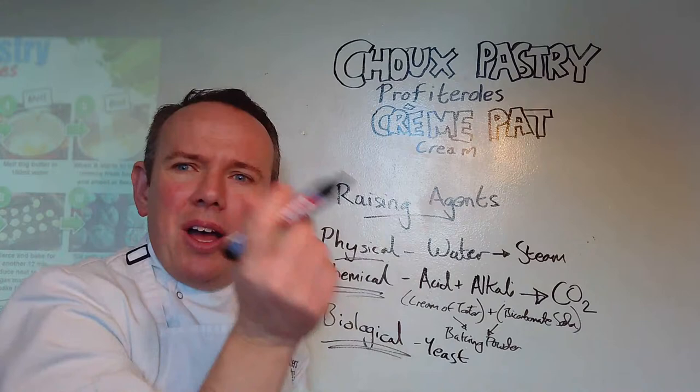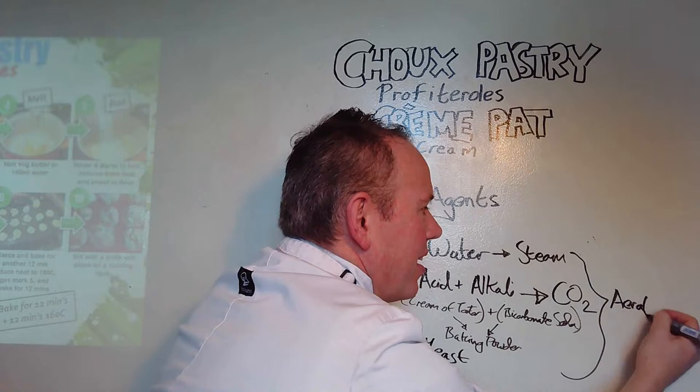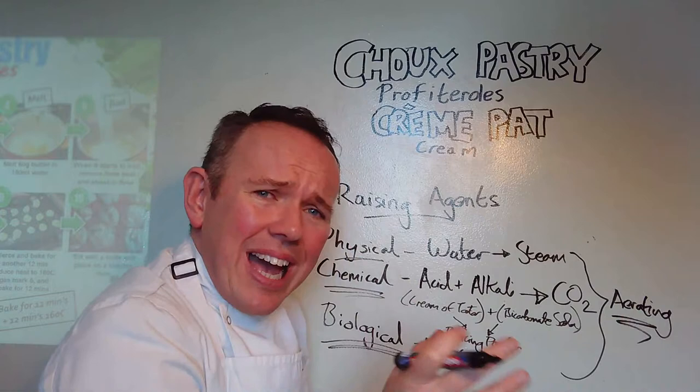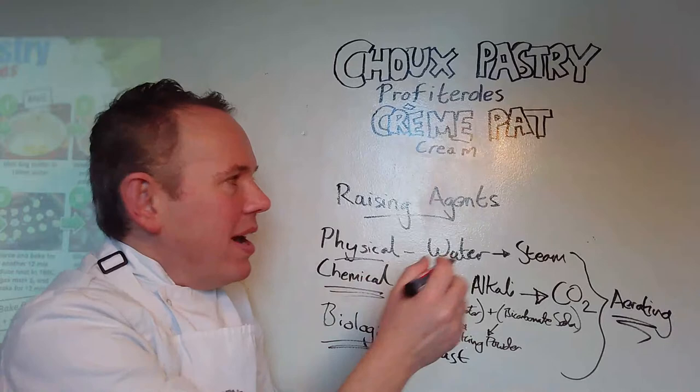All of these are forming something which we talk about in GCSE a little bit more. They're adding air in, so they are aerating our mixture. Aerating, there we go. Whether it's physical aeration, chemical aeration, biological aeration. There is another type of aeration, mechanical aeration, where you literally beat air in. If you ever made meringues, we've got that sort of thing. We're going to be beating air in a little bit later with our choux pastries as well. All about aeration. There's lots of science today. I love it. We haven't even started yet.